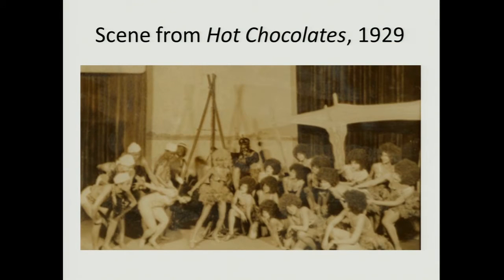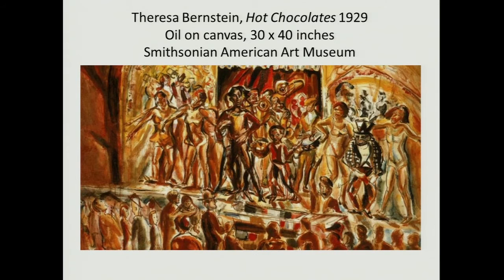This was probably one of the most astounding Broadway performances of the 1920s, and it seemed to spur a lot of art. For example, in the Smithsonian's American Art Museum, I thank that museum for this opportunity, there's another piece, and you notice there is this sort of energy on the stage. It foregrounds women's bodies, and then the people are in the background, and in the foreground rather.